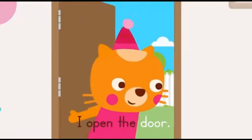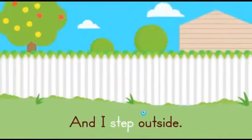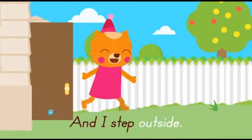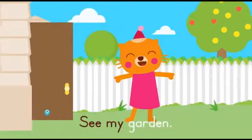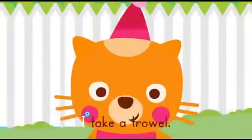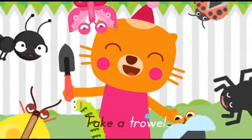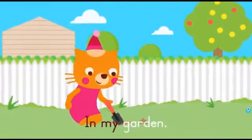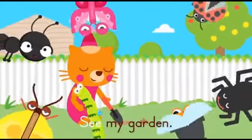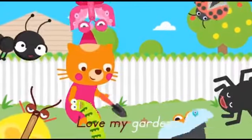I open the door and then it's done. And I step outside, and I step outside into my garden, into my garden. See my garden, love my garden. I take a trowel, take a trowel, and I dig a hole, and I dig a hole in my garden, in my garden. See my garden, love my garden.